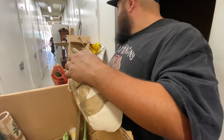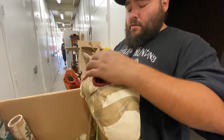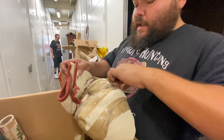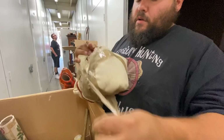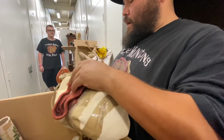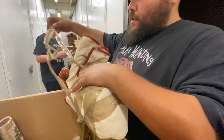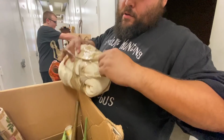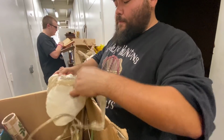We need a knife. Baby James, you got a knife on you? Nope. Why not? You're a growing teenager. They always carry knives. You're a grown man. Why don't you have a knife? Because I'm a grown man and I stopped carrying knives. So. Okay, there's no excuse. I might have one in my bag. I bet you do.